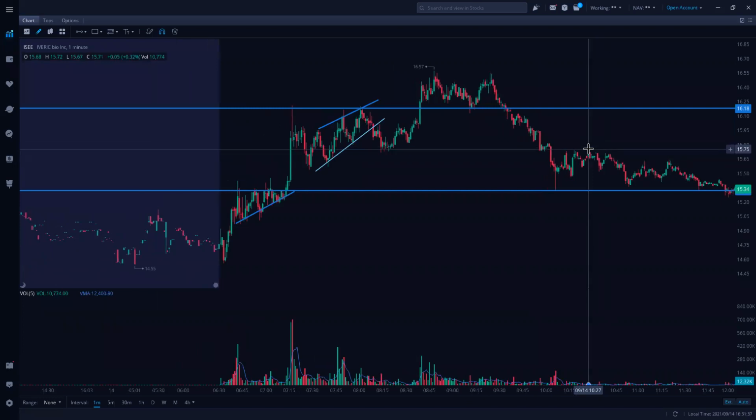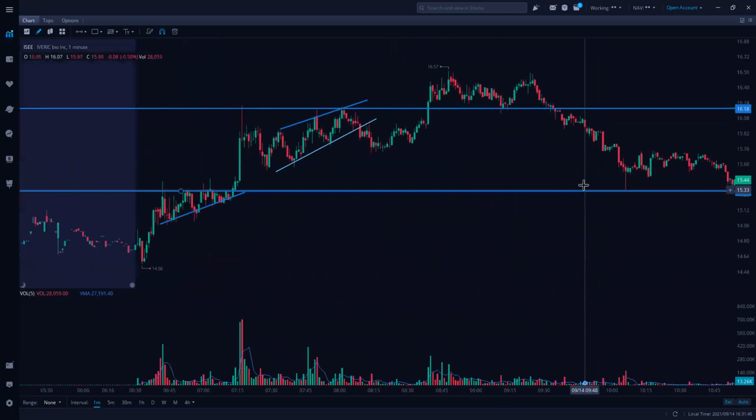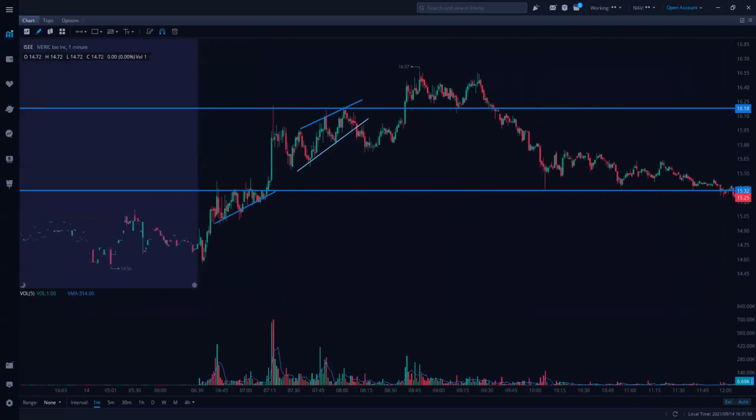But sometimes fake-outs happen regardless. The setup looks perfect, you buy in and then it dumps right after, like a falling knife. That happens, and sometimes there's nothing you could do about it. Not everything always goes your way.